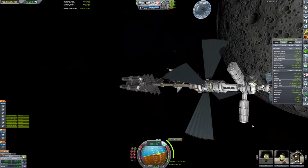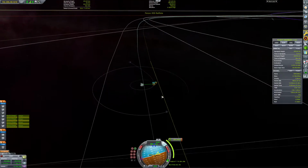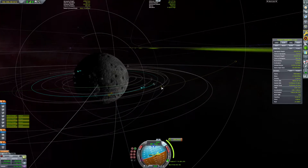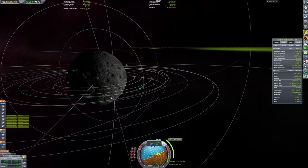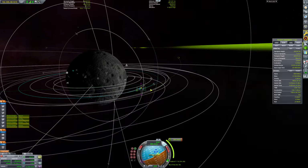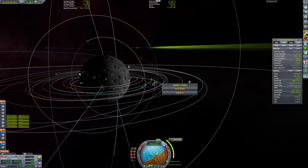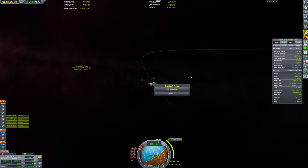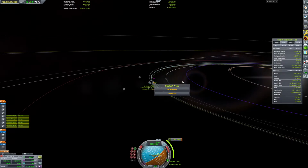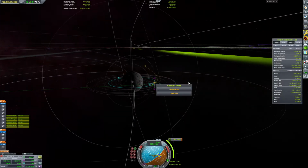Alright, we're almost oriented. And actually, are we in a good position to just go ahead and start the burn? Let's see. If we were to start the burn now, it would lead to an escape trajectory, which wouldn't be bad, all told. Alright, yeah, we're just going to get into position, and we're going to start this burn.